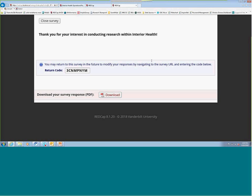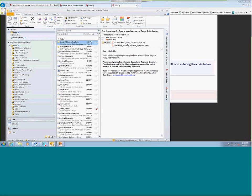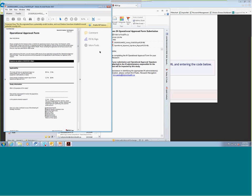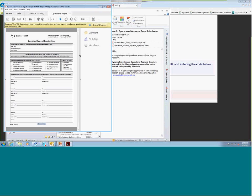Once you submit, you'll receive a return code. You would keep this in your records if you do want to modify your responses at a later time, and also download your responses. We automatically send you a confirmation of completion that includes your submission. Again, for your records, if you forgot to download it, that's the exit page here, as well as an operational approval signature page.